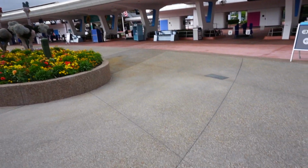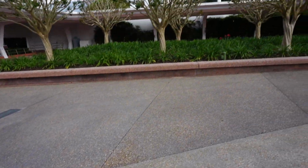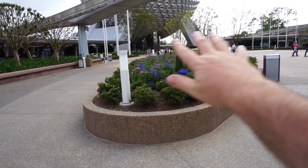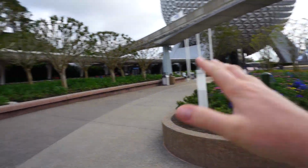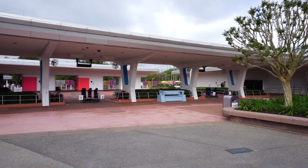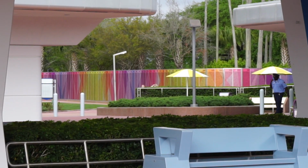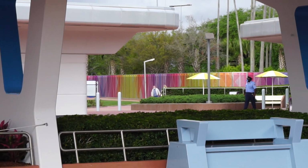But where we are standing right now used to have the Leave a Legacy markers. They have updated this, chopped all this up, redid the whole area. The Leave a Legacy is currently in the entrance outside the park right over there. That is the Leave a Legacy. So where we are standing is all new, fresh, new concrete. Well, it's been here for a hot minute, but it's new.